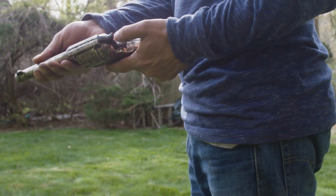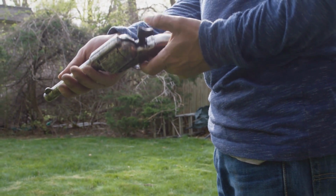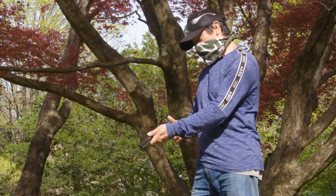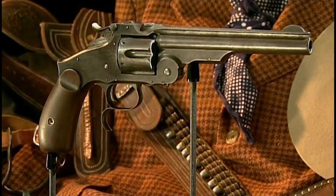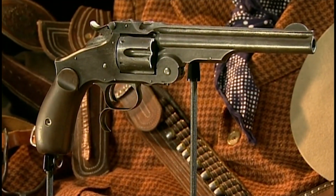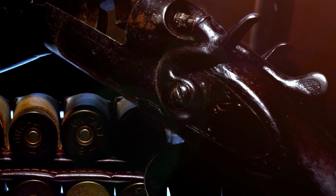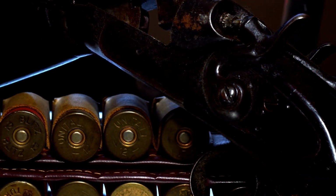The Model 3 revolver, however, was not exclusively popular among cops. Criminals recognized the gun's potential and utilized it to commit horrific crimes like bank robberies. The power and accuracy of the revolver made it a favorite among outlaws who knew they could rely on it during a firefight. The Smith & Wesson Model 3 revolver was also notable for its design.